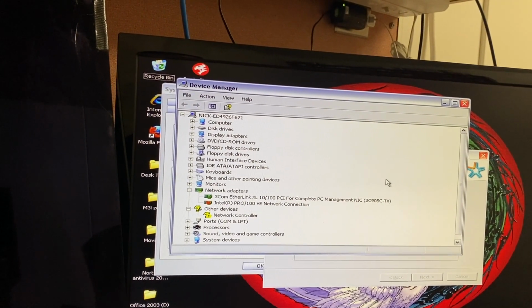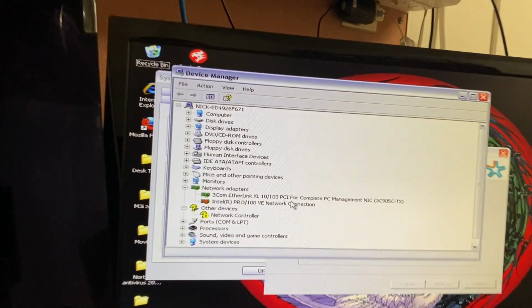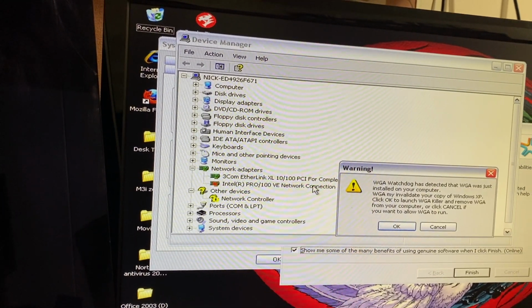Anyways, yeah, both NICs are 100 megabit. For some reason, the onboard Intel one is disabled. I don't know what that's all about.